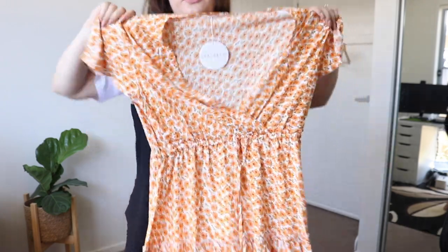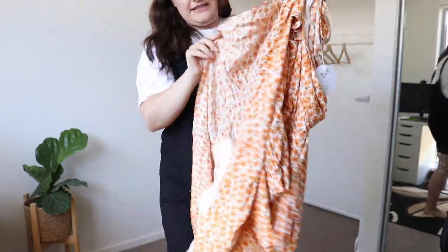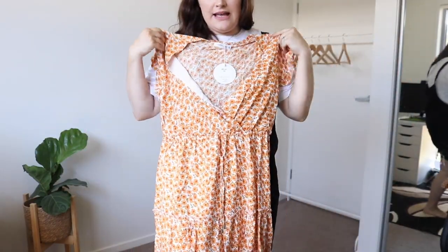The next one that we're going to be looking at, this one here that I was talking about before, is called the Kayla Midi Dress Hermosa Print Orange. This one is a size 16 and it's $64.95, which, can we just take a second to appreciate how affordable that is? Like, the quality, it's double lined, so it's got this one underneath, this one here, the tassel, and it's $64.95. Yes, girl. So it's rayon material, and let's pop her on.